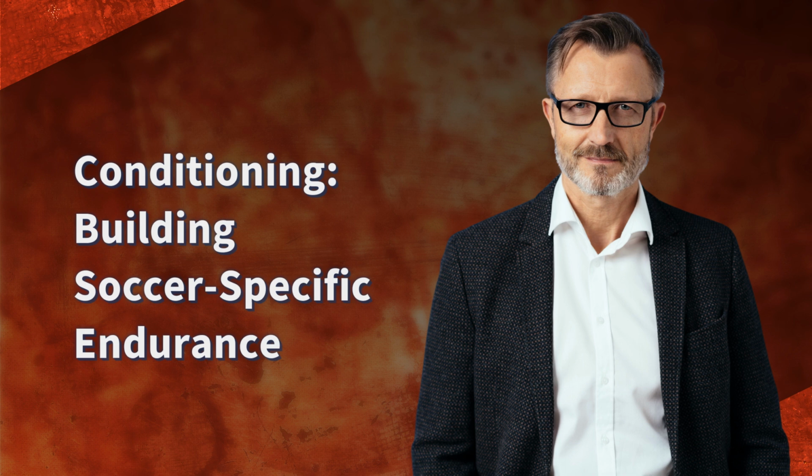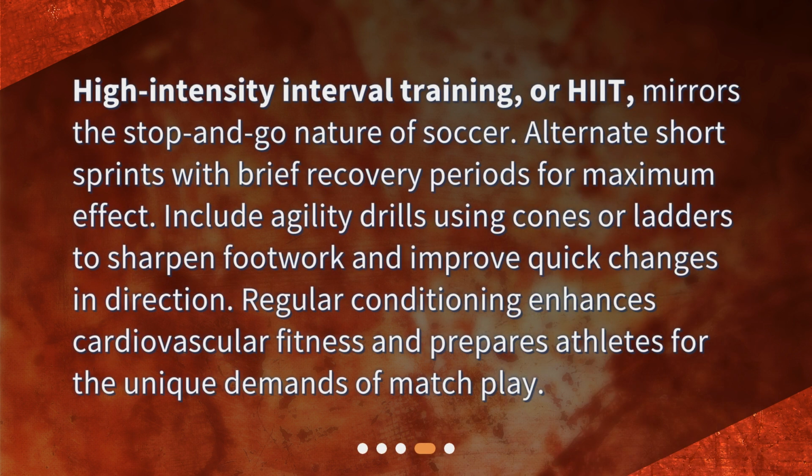Conditioning, building soccer-specific endurance. High-intensity interval training, or HIIT, mirrors the stop-and-go nature of soccer. Alternate short sprints with brief recovery periods for maximum effect. Include agility drills using cones or ladders to sharpen footwork and improve quick changes in direction. Regular conditioning enhances cardiovascular fitness and prepares athletes for the unique demands of match play.